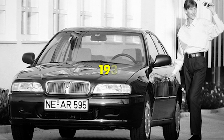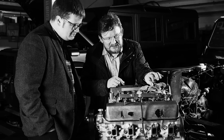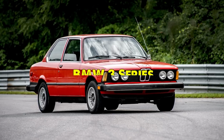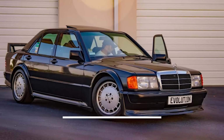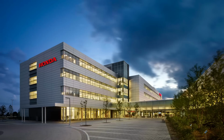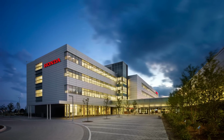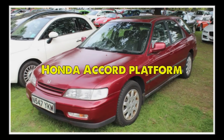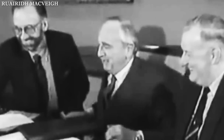The story begins in 1993 when Rover introduced the 600 series. The company faced a challenging task. They needed to replace the aging Austin Montego and compete with powerful rivals like the BMW 3 Series and Mercedes-Benz 190. The solution came through their collaboration with Honda, building upon the 5th-generation Honda Accord platform. This partnership would prove crucial in creating a vehicle that could stand toe-to-toe with German luxury brands.